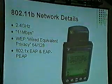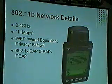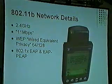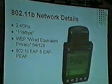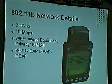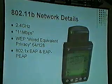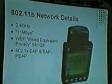So, 2.4 gigahertz. You push, theoretically, 11 megabits. Now, Ken noted that you don't actually ever get 11 megabits. You get 5 if you're doing pretty well. And your signal drops off if you've got something annoying like a tree in the way. So really you can expect something about half of Ethernet speed. Why is that? Protocol overhead.